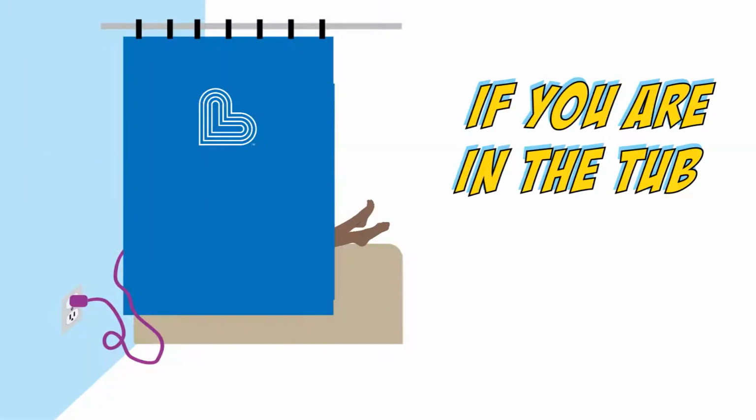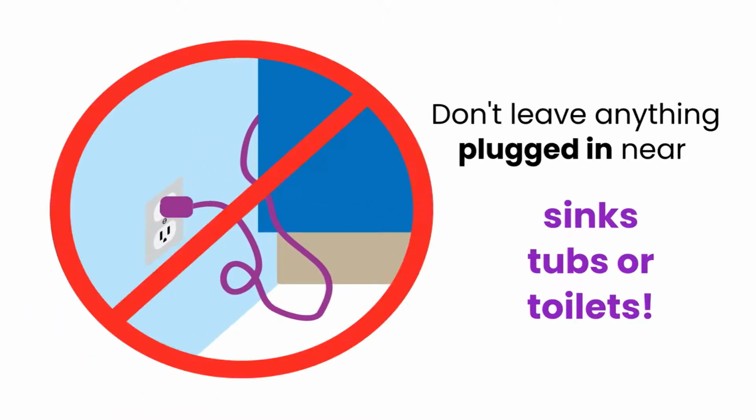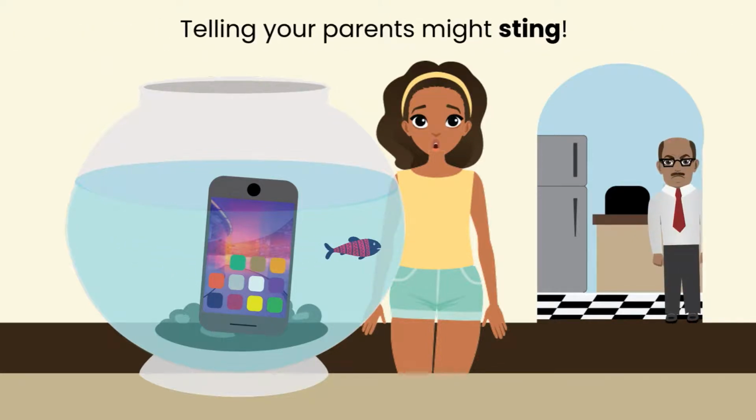If you must use your phone while taking a bath because you're killing it at your favorite video game or texting with your bestie, make 100% sure it is not plugged in and charging. If it is plugged in and falls in the water, it could kill you. An unplugged cell phone by itself will not shock you if it takes the accidental plunge. But if it's not waterproof, it may cause you pain later when you have to tell your parents.